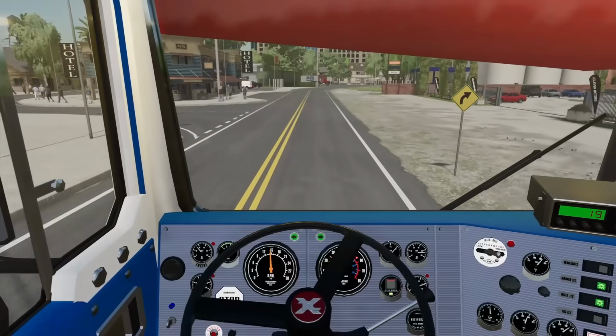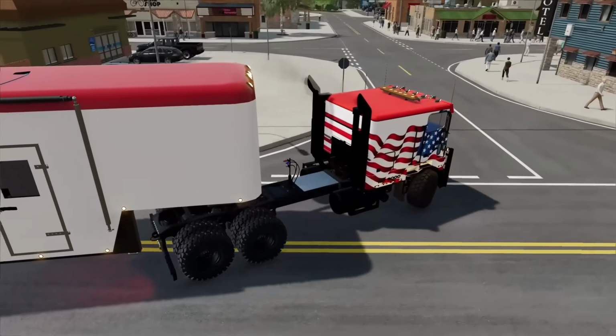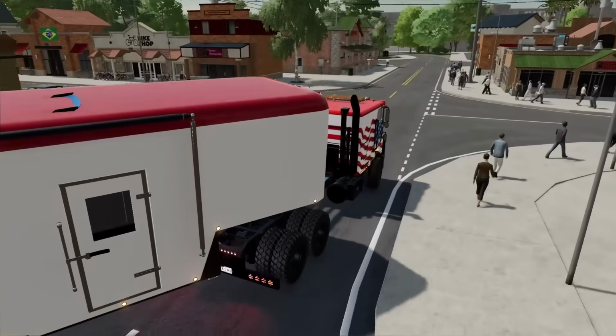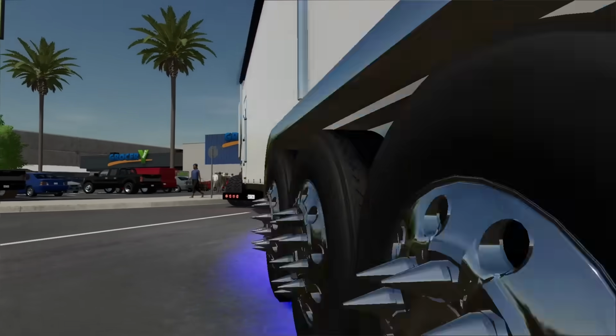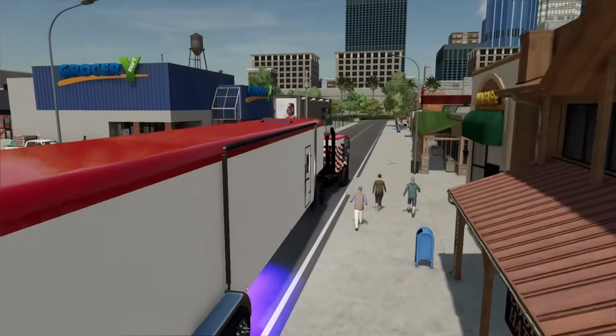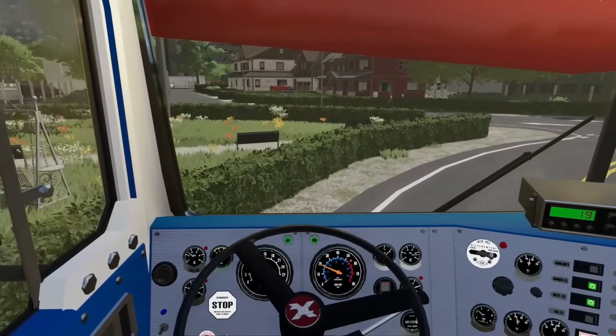Air horns, too, on this thing. Sound pretty good. This is a classical semi. There we go. Take a left here. What house are we going to? I think actually right down the block. Take a right here. Oh my gosh, swinging wide. Watch out, curb. I think we're pulling up to the house in a minute.